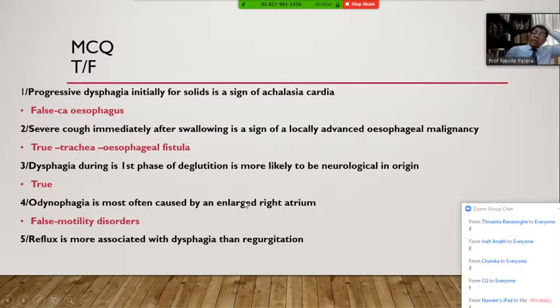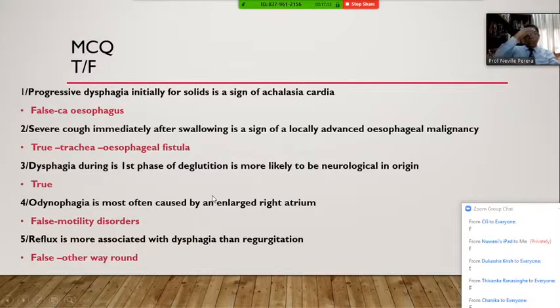Reflux is more associated with dysphagia than regurgitation. Any guesses? People are marking it false. It's false, yes. It's the other way around. Reflux disease is more associated with regurgitation rather than dysphagia.